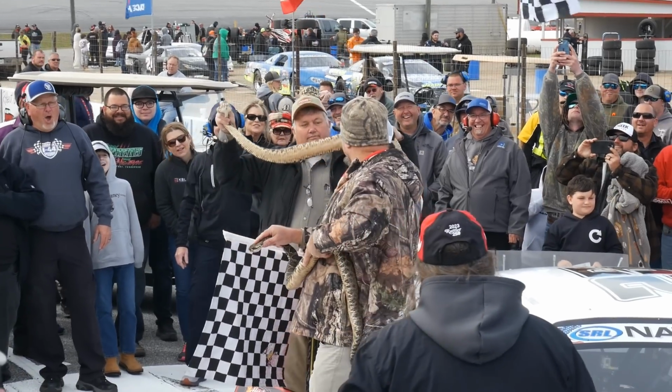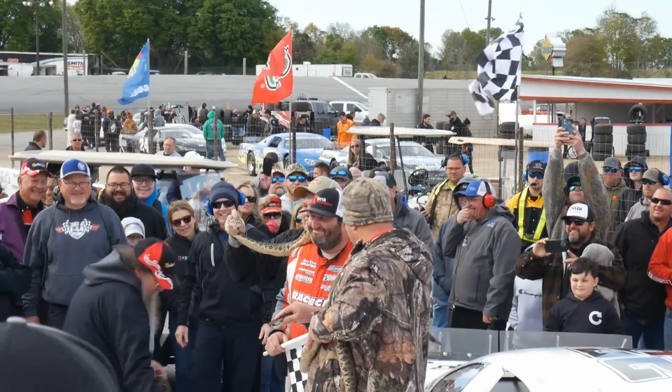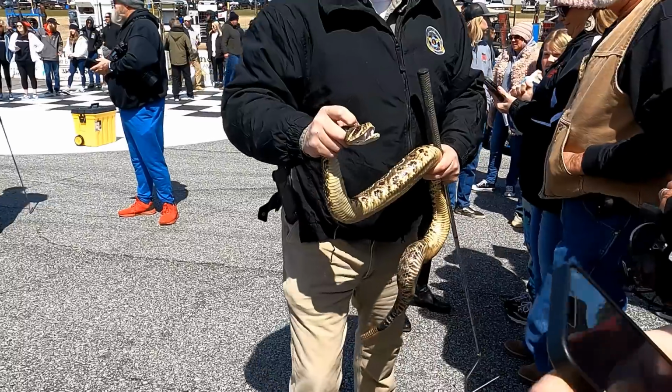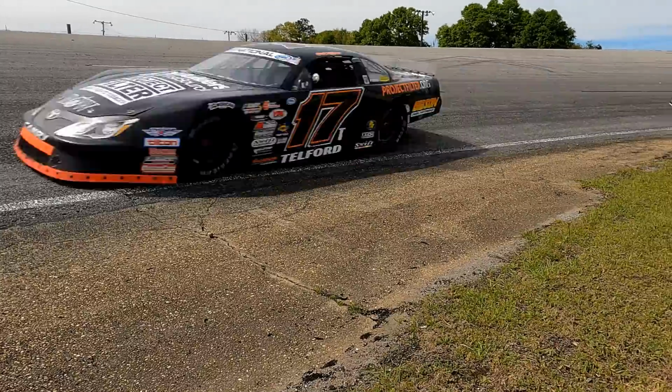All that being said, despite being off the beaten path, South Alabama Speedway is a great little track with plenty of fast racing and tons of character. So if you ever get the opportunity to head out for a weekly feature or the Rattler, it's sure to be well worth the price of admission.